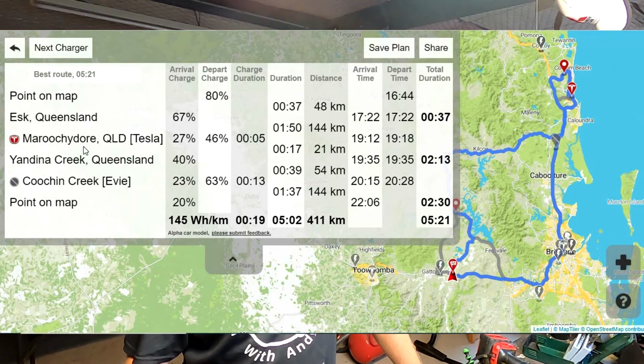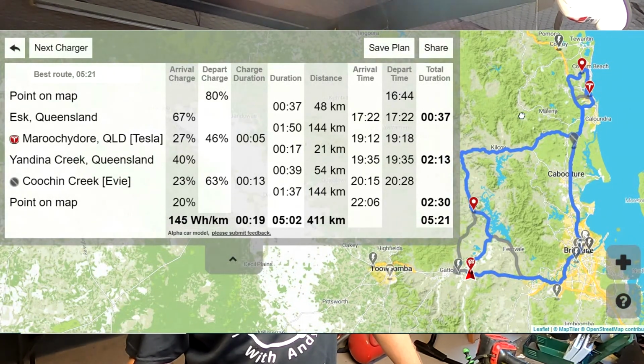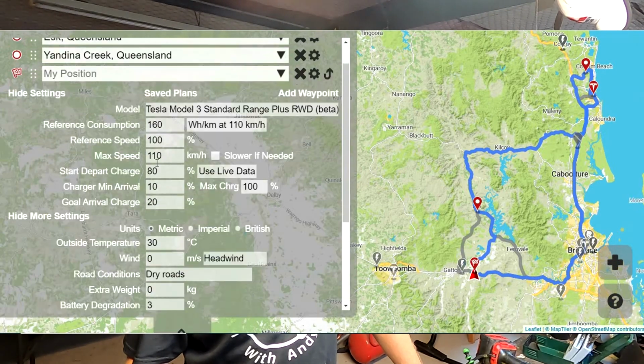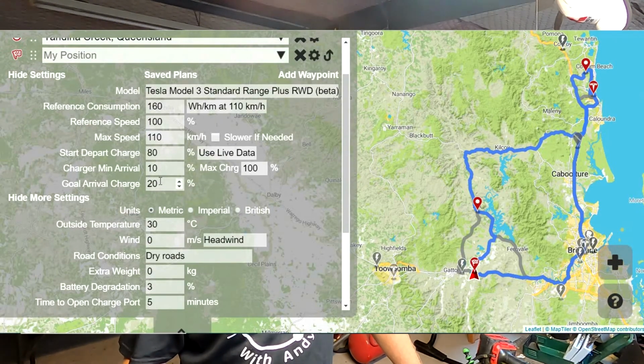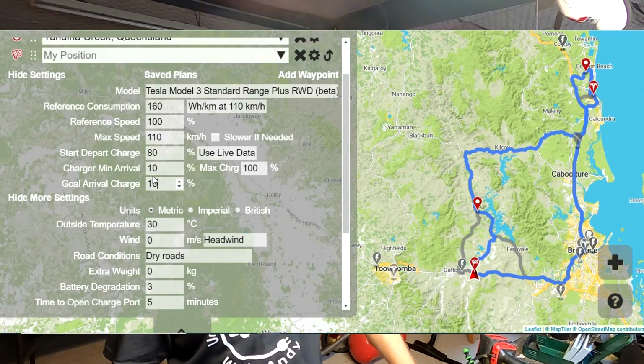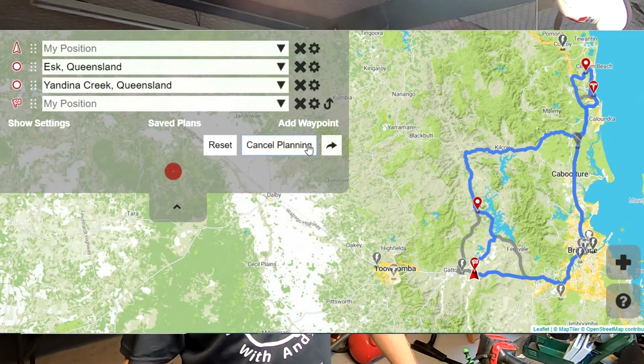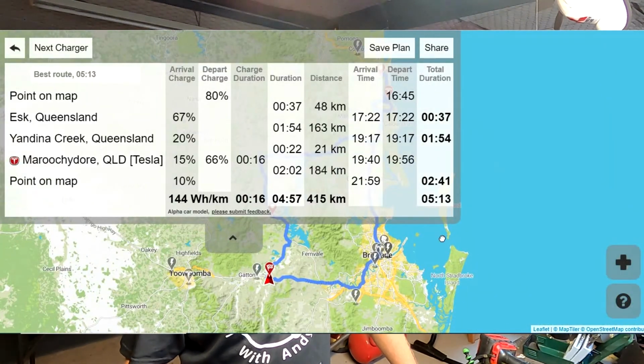So it wants to go to the supercharger first and then to Yandina Creek. Okay, that's not going to happen. For 5 minutes only. No. Okay, to overcome that, we just take the goal arrival down to 10, and plan the route again. This should fix it. Yeah, it does.